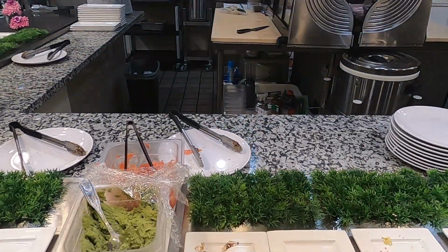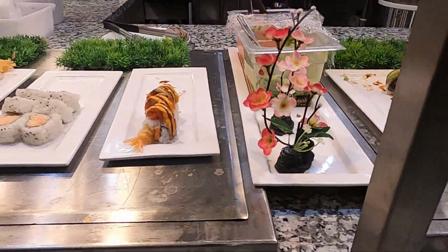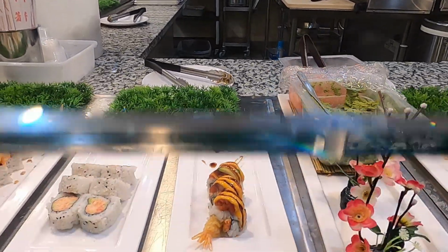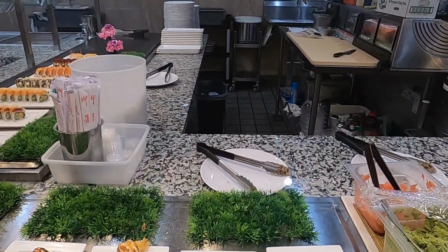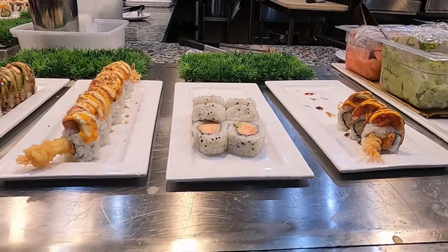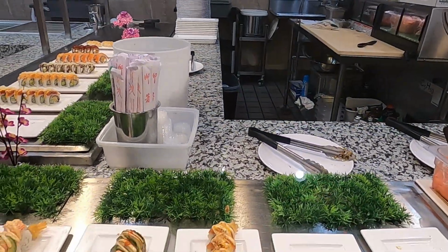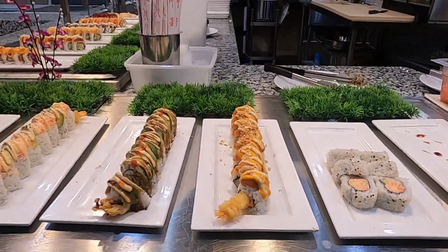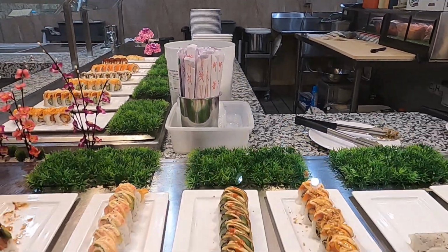And this is the King Lobster Roll. Again, creative names and creative looking. Here's the Tiger Roll sushis. So if you are into sushi, and this is the California Roll. I think it's supposed to be California, but anyway. And the Super Mexican Roll, which again is one I've never heard of. But it certainly was themed correctly because it had some Mexican spices involved in the caterpillar.